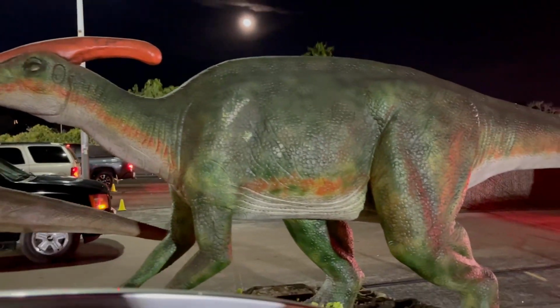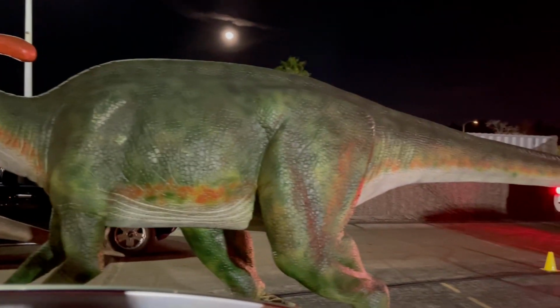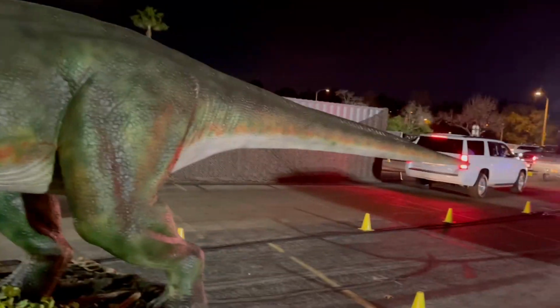By the way, hadrosaurs are prey animals. Their sound might have attracted large predators.